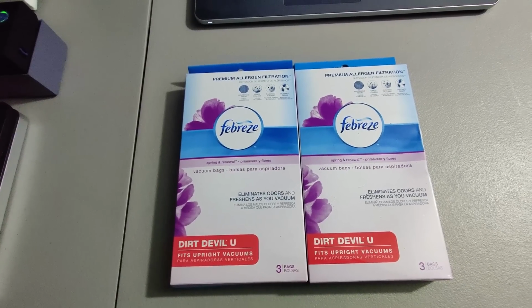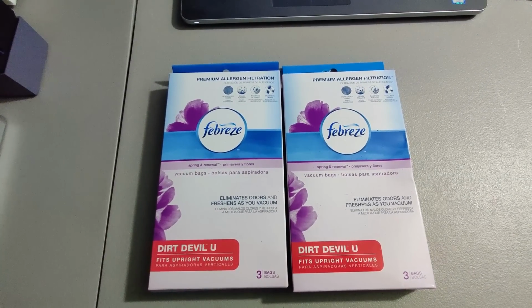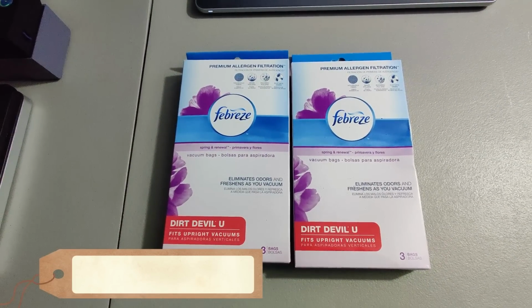And not every flip can be amazing. I paid 88 cents a piece for these Febreze Dirt Devil U vacuum bags at a Lowe's. I sold them for 15 bucks. Still profit, and I'll take it.